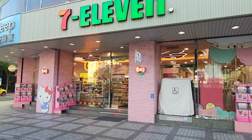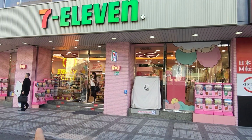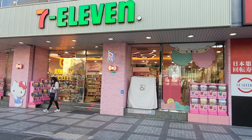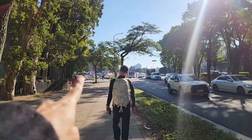Yung mga 7-Eleven dito may different themes. Ito si Hello Kitty. Konti ang tao sa bus. Going to Chiang Kai-shek. Chill naman. Mga ilang minutes dito, pwede matulog. Ayun ang Chiang Kai-shek.